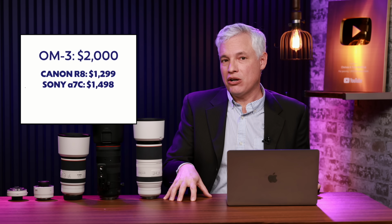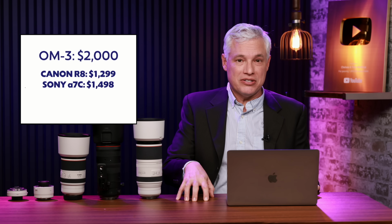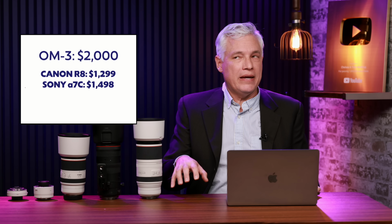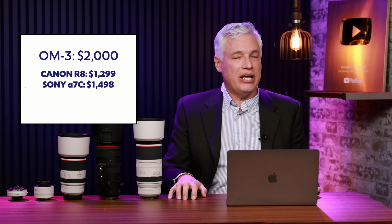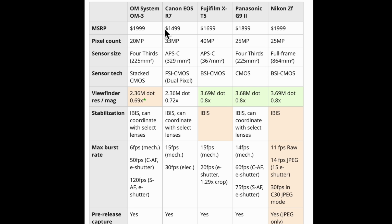They're in systems that are receiving a constant supply of new innovative lenses, not just repackaged lenses, but real innovation. And at this point, I can't imagine anybody jumping into the Micro Four Thirds system. DP Review did a good job of comparing the OM-3 against similarly priced cameras.